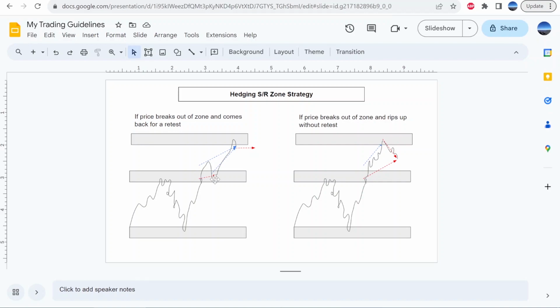So at a zone, price can bounce, and if it doesn't bounce, it breaks the zone and comes back to it. That shows a sign of a breakout retest, right? Assuming that the price comes back here, we would expect a retest for a continuation up, right? So we close the sell, keep the buy open.